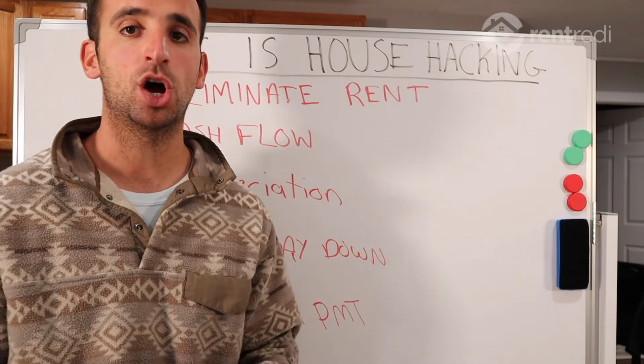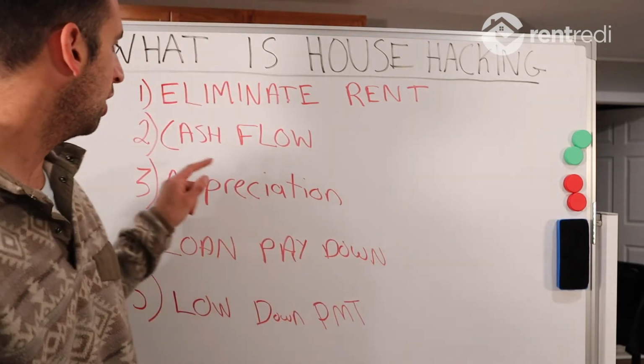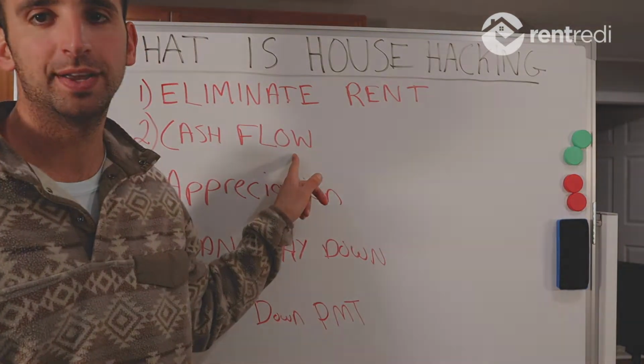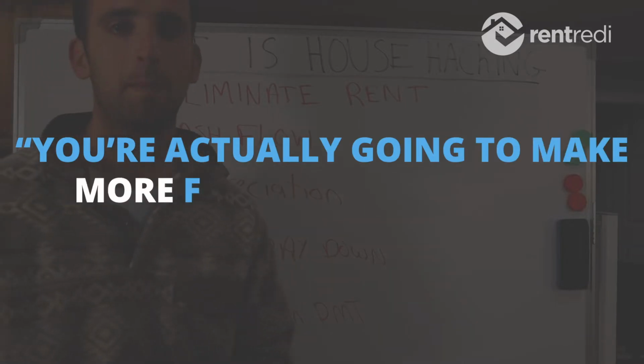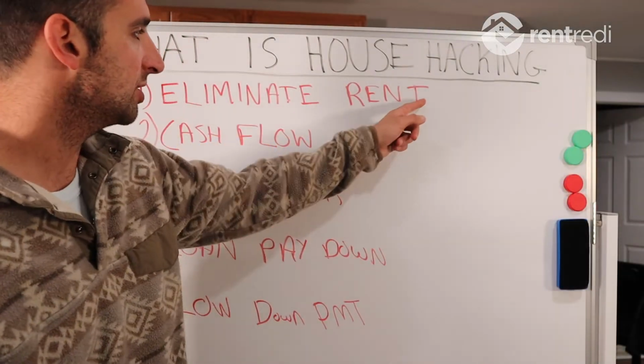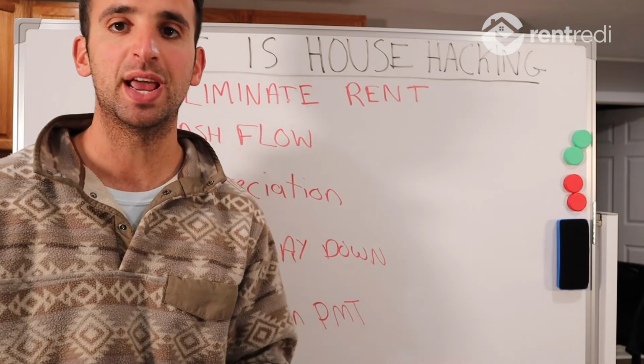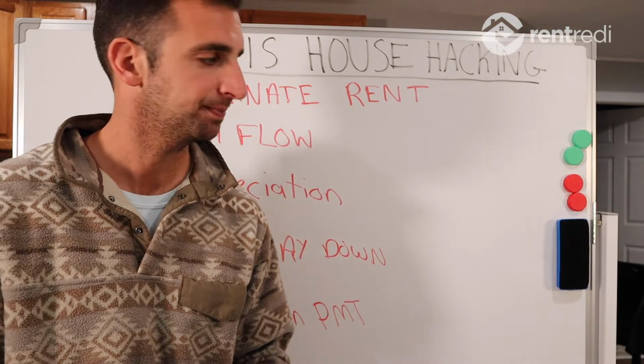The second thing is, on top of having a $0 rent payment, you're also likely going to be cash flowing. So that means you're actually going to make more from rent than you would pay on your mortgage, less any reserves and vacancy and all of those things, so that you're actually going to be making money and living for free. These are kind of similar, but really it's just an ultimate cash flow haven for you and your finances.